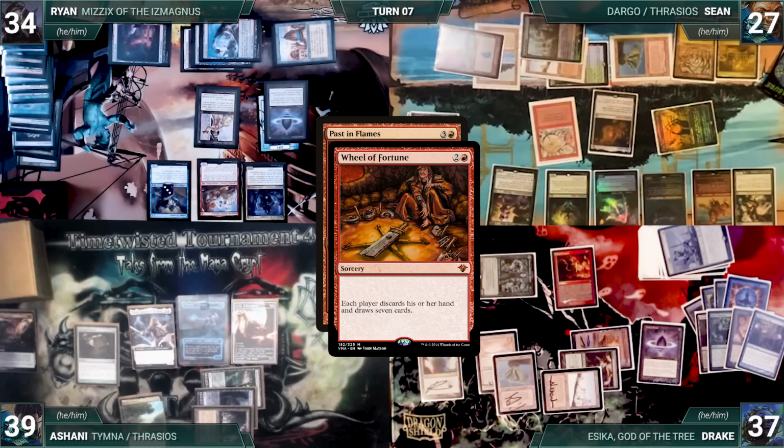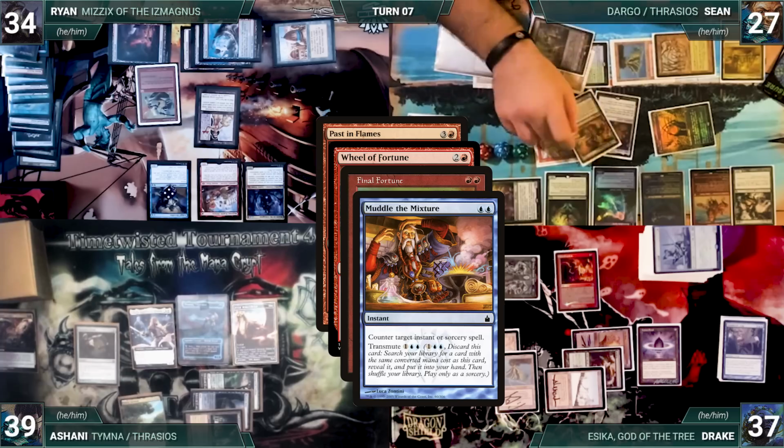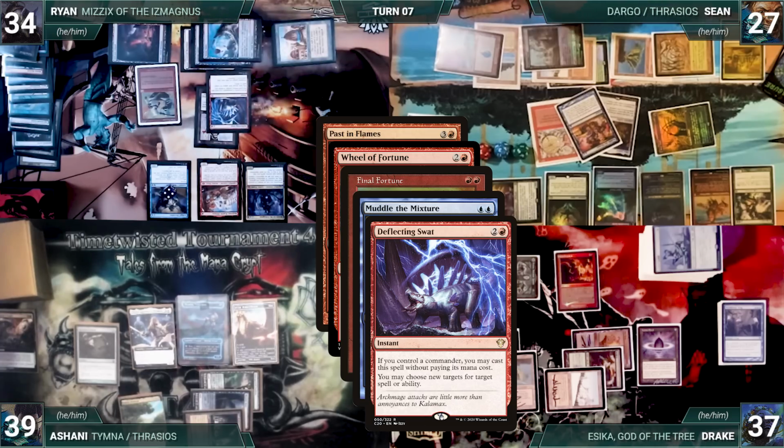Shredder triggers, and Ryan connives Simian Spirit Guide, giving Shredder a counter. In response, Ryan casts Final Fortune. In response, Sean casts Muddle the Mixture, targeting Final Fortune. In response, Ryan casts Deflecting Swat for its alternate cost, targeting Muddle.